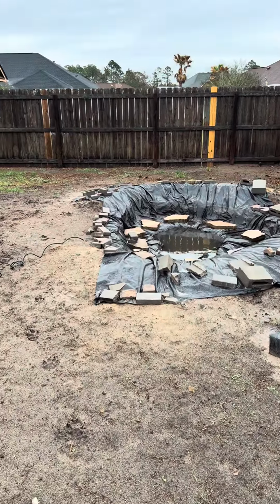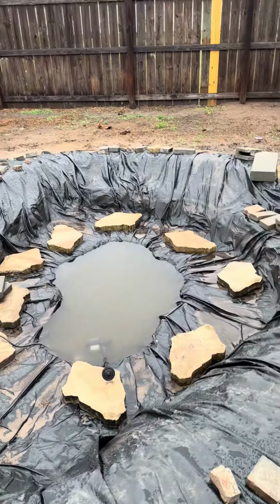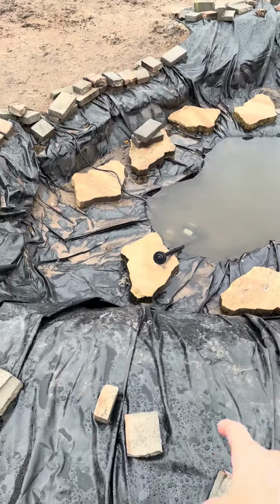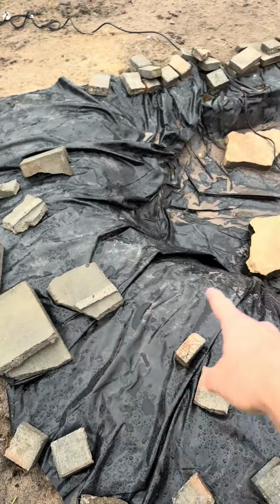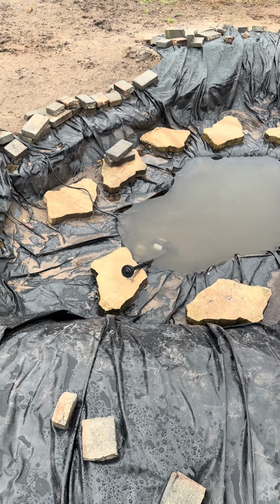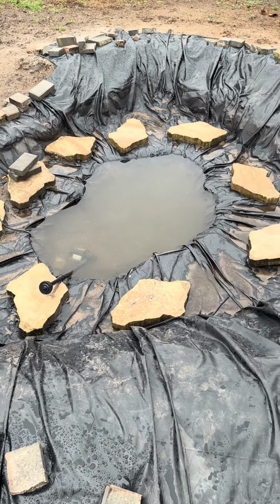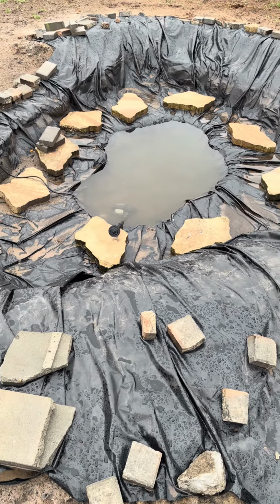Okay, so disaster has struck the pond. We had a pretty bad storm last night, and what I'm assuming is the pump got knocked over and it sprayed all the water out and drained it down to the level of the pump by the time I found it this morning. It's been raining still and it brought the water level up a little bit more, but that's what we're faced with right now.